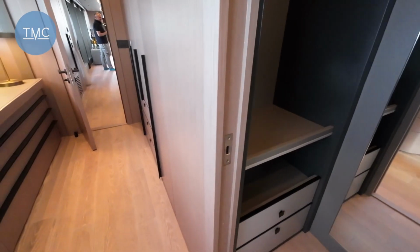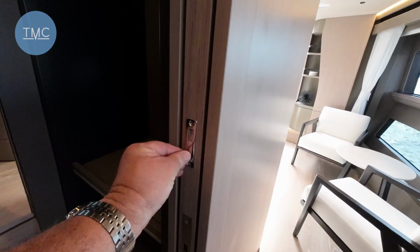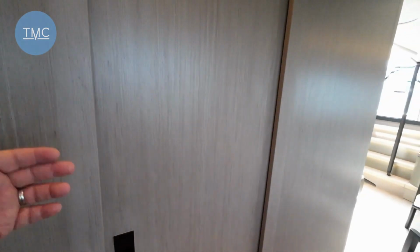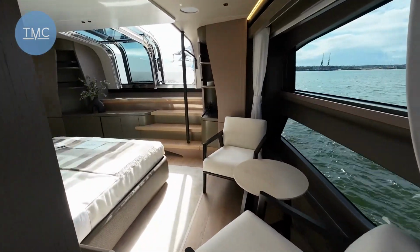And again, I know I couldn't open it earlier, but all of this is accessed with these pocket doors here. Push those catches. Is this one unlocked? Yes, there we go. And that closes up like that. But what it means, it just doesn't eat into your space when they're not in use. And then the real wow moment is when we come around the corner here.